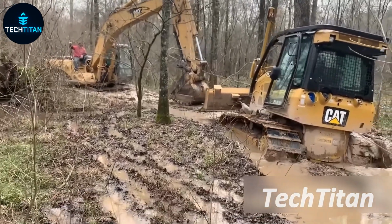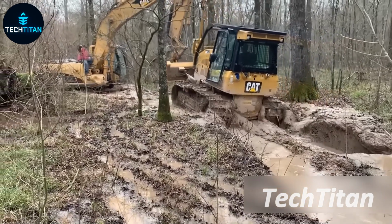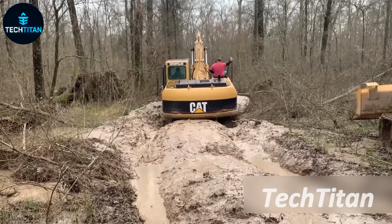The bulldozer got stuck in the swamp. The rescue with the excavator nearly faced the same situation. This road is truly a nightmare for all types of machinery, including the excavator.